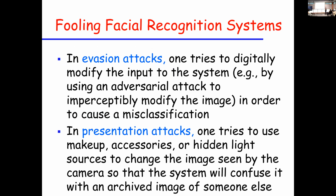Okay, so we want evasion, we want to fool facial recognition systems. So people are trying to do evasion attacks. And in these attacks, one tries to digitally modify the input to the system. So you think about a particular image of Anna, and you are going to modify her face, change some pixels in the image so that the modified image of Anna will not be recognized as Anna.